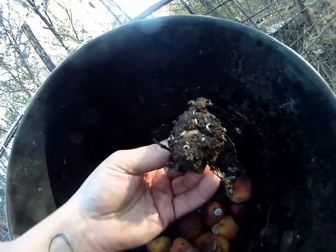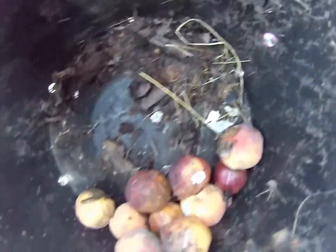The seeds are, I mean, it's got maggots and all kinds of wonky fruit flies and bugs and stuff in there, but I think by the springtime, which is the ideal time to plant them anyways, they should be broken down enough to get the seeds out of there and put them in nursery beds.